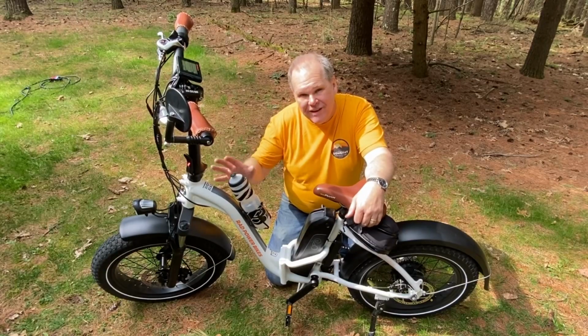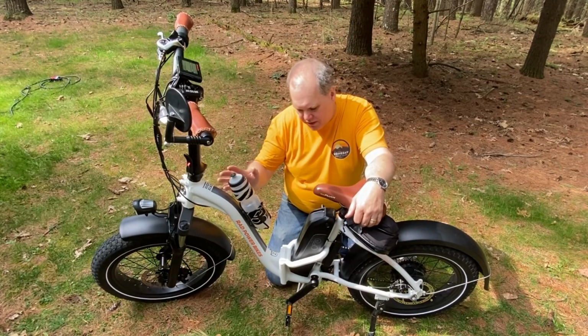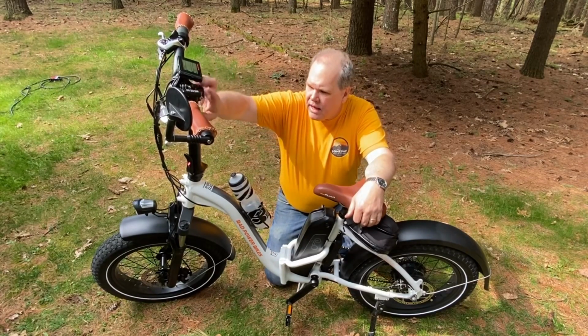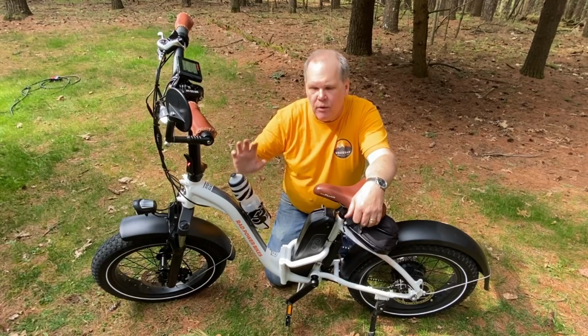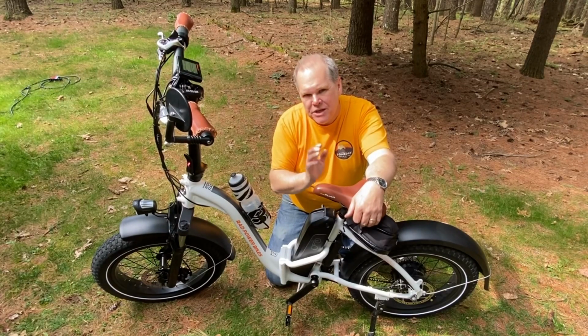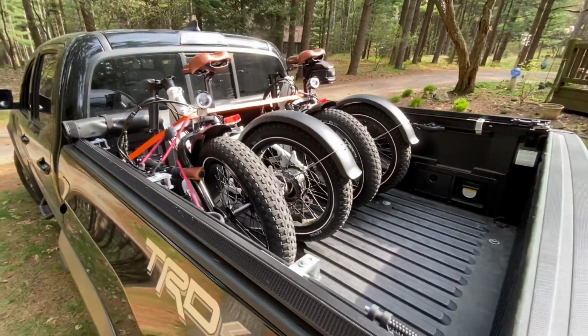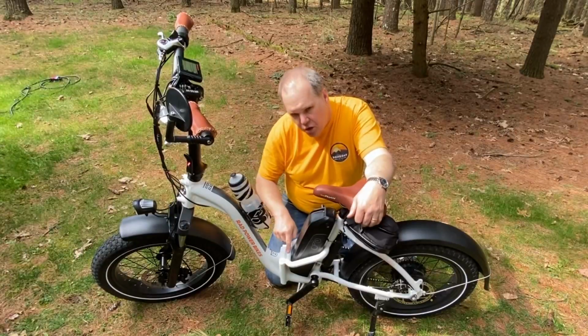The things we really liked about this particular model is the fact that it does fold in half right here, swings around, and then your handlebar will come down. And what's nice about that is it creates a much smaller footprint for us to put it up in our truck bed. The other thing I really liked about this particular model was this lower center point.